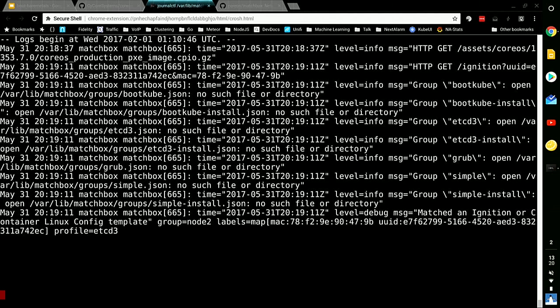This one, being Intel's answer to the Raspberry Pi, takes about 90 seconds to boot as opposed to about 20 seconds. The Raspberry Pi, more like 10. So while we're waiting on that, any questions? Nope.